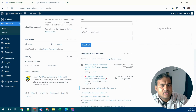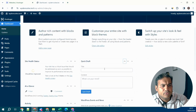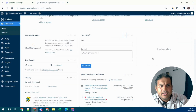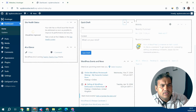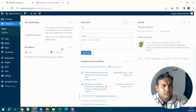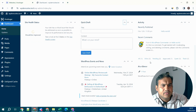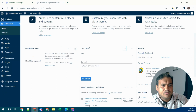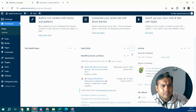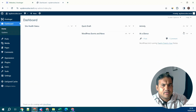So dashboard, you can customize it. Say I want to move this up. Just you click here up, it will move up, this will go down. If you want to move quick draft up, you can move it over here. It's a 3-column setting. So you can move the activities from here to here. You want to move it here, or you want to keep it here. So you can do as you like. You can customize, move it, or else you can remove it as well. You can just minimize everything. Okay, and if you don't like anything, you can dismiss this.